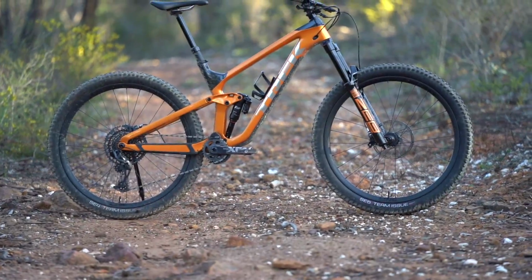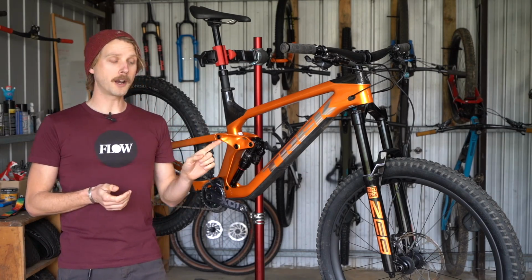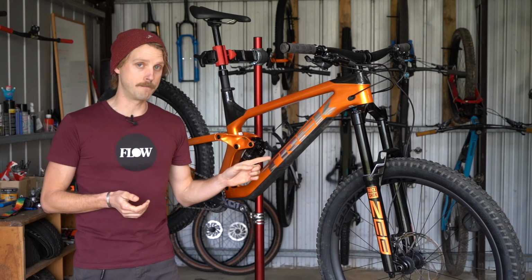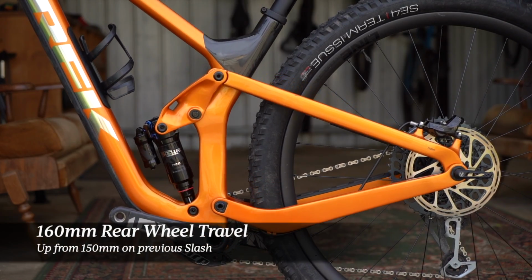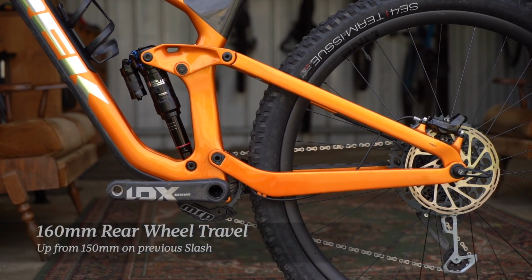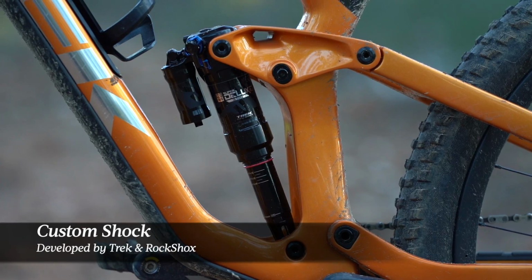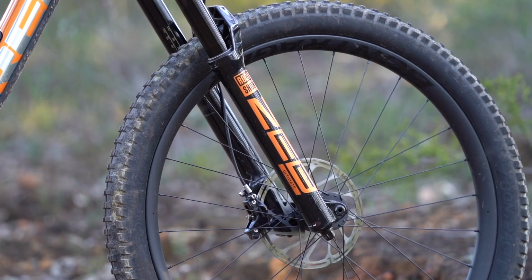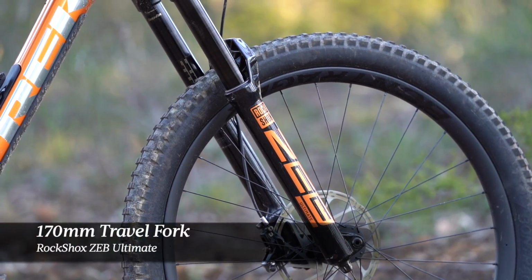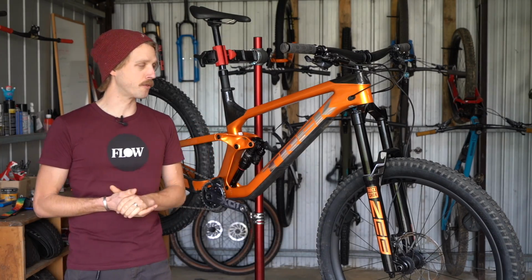Now, the Slash remains as Trek's long travel 29er enduro bike. However, the new bike does get 10mm more travel at both ends. On the rear, we have 160mm of travel. That's provided by the ABP suspension design and a very special shock that has been co-developed between Trek and RockShox. More on that in just a bit. Up front on our test bike, we have a 170mm travel RockShox Zeb Ultimate, an absolutely brilliant fork.